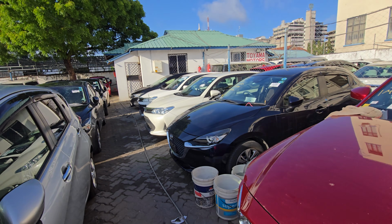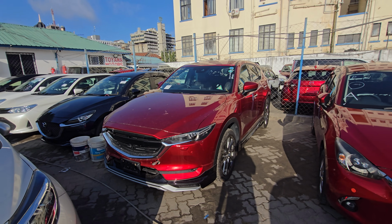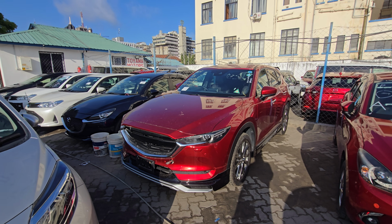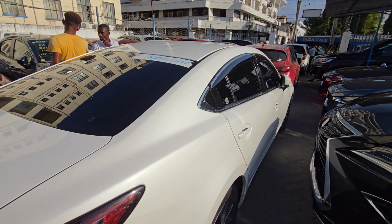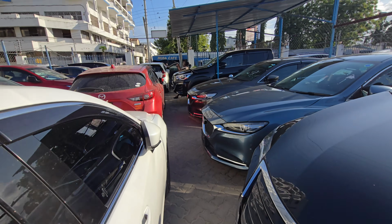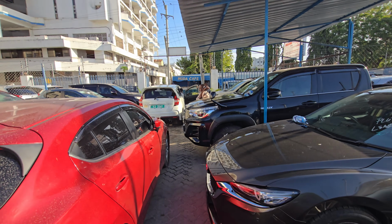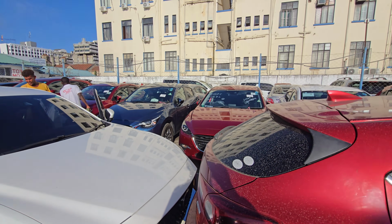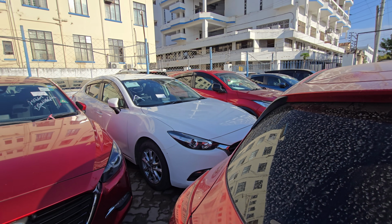And let me just show you the other Mazdas that are available. We have this Mazda CX-5 diesel with the body kits. Yeah, a beautiful Mazda CX-5. This is what nitawaambia price, so do not complain about the price because I'm going to show you the prices. There's a Mazda Atenza here. Yes, petrol. There's another Mazda Atenza here, petrol. And there's another Mazda Atenza here. There's another Mazda Demio there pale mbele. That is the Mazda 2. Yes, so nikiwaambia Mazda ziko nyingi hapa, there's another Mazda Axela hapo, and there's another Mazda Axela there.